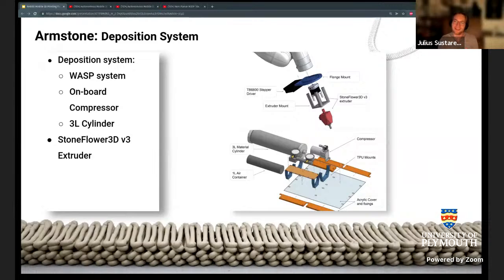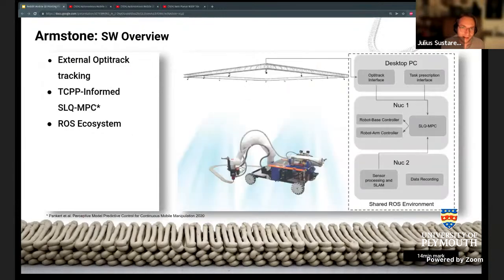So the end effector itself, the extruder that I've used, was off the shelf. It's called the Stoneflower 3D extruder, and the name of the robot actually comes from the xArm manipulator and the Stoneflower 3D extruder, so Armstone is a combination of those two. And there's nothing particularly fascinating about any of these components other than this.